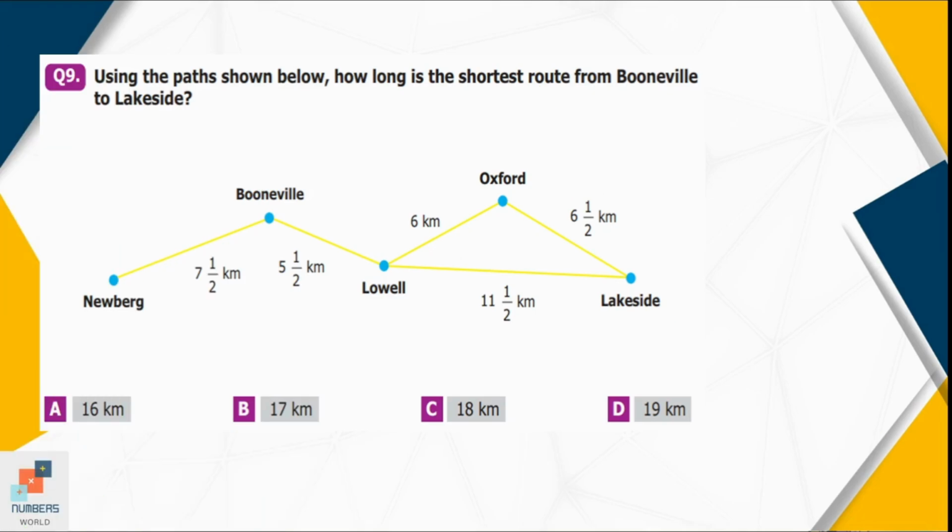Question number 9. Using the path shown below, how long is the shortest route from Bourneville to Lakeside? So there are 2 routes from Bourneville to Lakeside. The first one is Bourneville to Lowell, then Oxford, and at the end Lakeside. So the total of 5.5 kilometers, 6 kilometers, and 6.5 kilometers is equal to 18 kilometers.